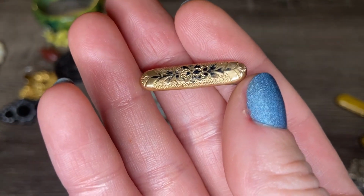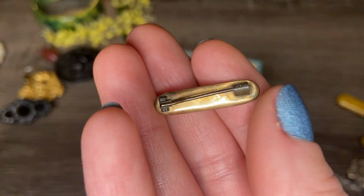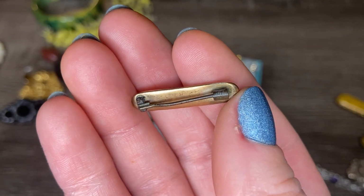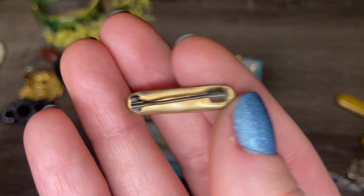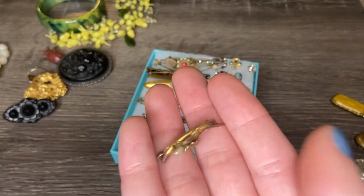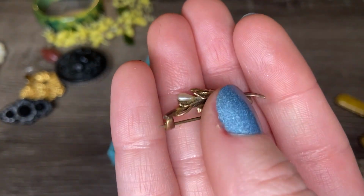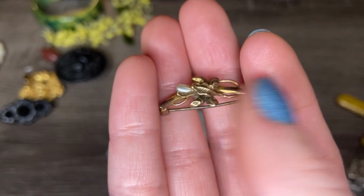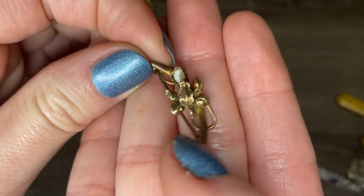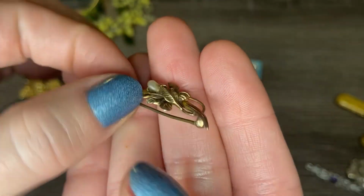This has some black enameling on the front and some really beautiful etched designs. And here's what the back looks like. So we do have a tube hinge as well as a C-clasp there. Love that one as well. And then this one was a surprise. So this was in that little lot as well. I saw it in the photos, but I didn't really notice it. It's really small. It's got this really beautiful little pearl and this leaf design in this crescent almost shape.